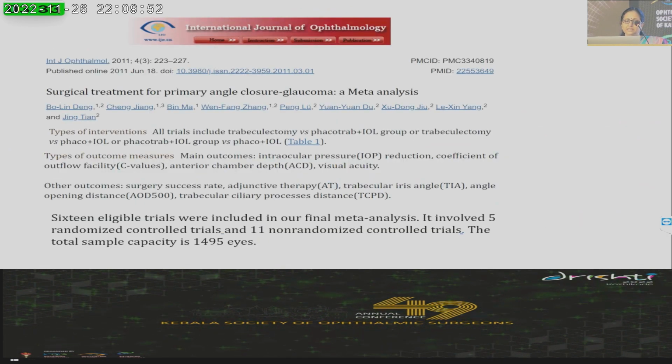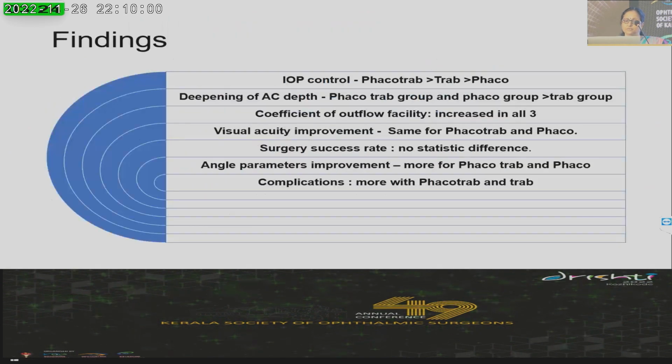This is another meta-analysis where 16 eligible trials were included, 5 randomized controlled and 11 non-randomized, and the patient sample size was very large. It found that the IOP control is greatest for phaco-trab, followed by trab, and then phaco. But the deepening of the anterior chamber depth was there whenever you do a cataract extraction. Along with that, the visual acuity also improved when you did the cataract extraction, but the outflow facility increased in all 3, and the surgery success rate was similar.